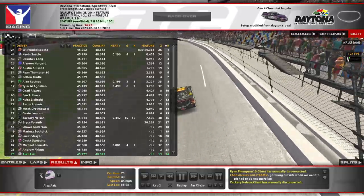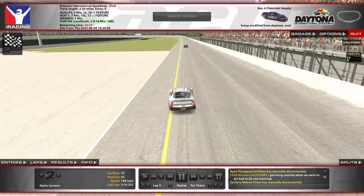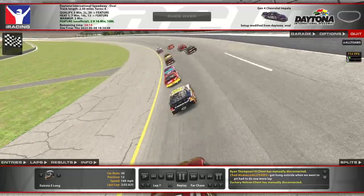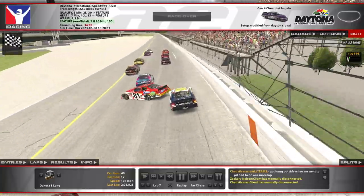So, at least he's able to come back a bit. Usually you get nose damage on lap 2 of a race, usually that means you're finishing near the back, if not the very back.